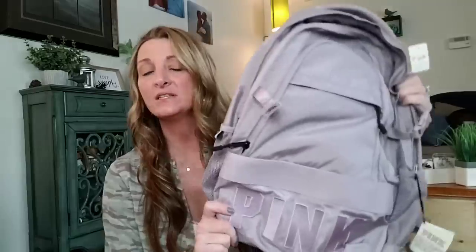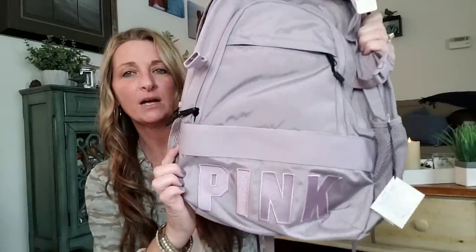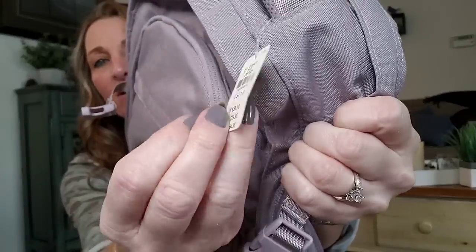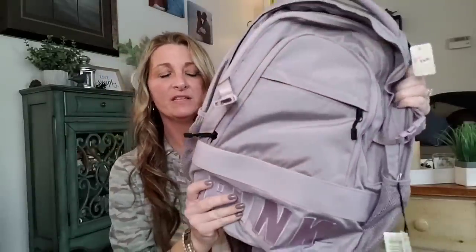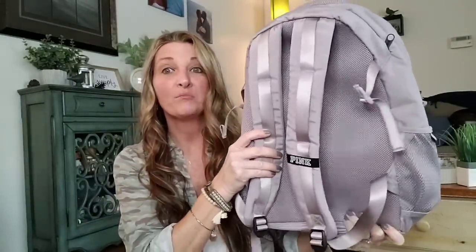They had about 4 or 5 different styles. I just picked up one, which I should have picked up another one. But I'm going to give this to either Grace or Ava. This is a beautiful purple book bag. It retailed for $64.95, and they had it on clearance for $34.99. Then they took another additional 25% off. This is an amazing book bag. I have always bought their book bags for the past 9 years, and they hold up all year plus some. So I did pick up one of those.